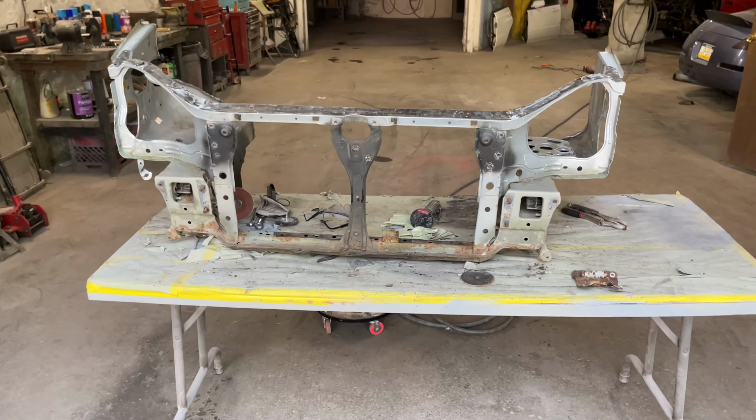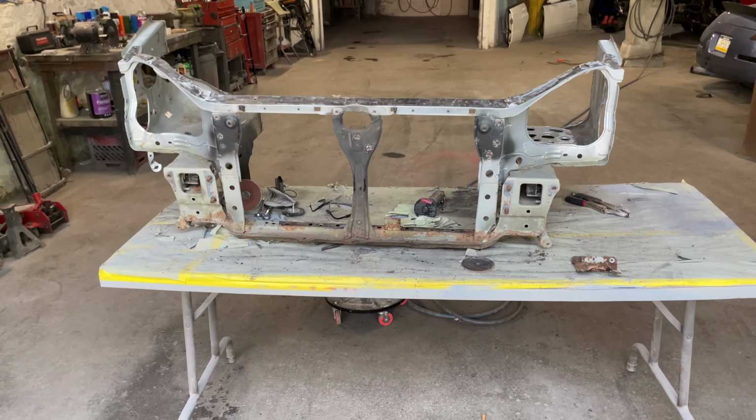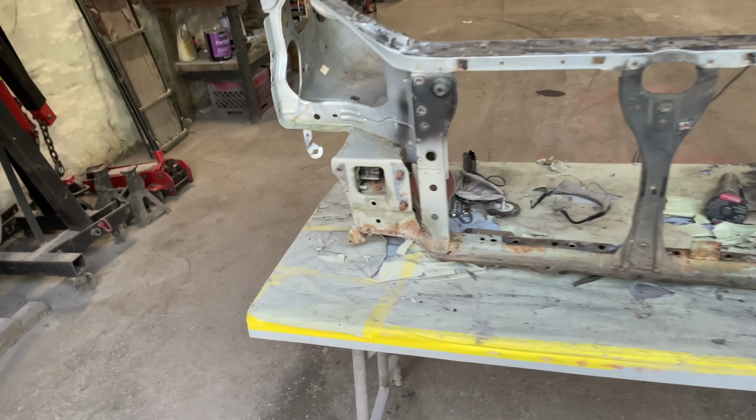Genuinely, I think getting this thing prepped and rust-free is definitely the way to go before it goes back into the car. I have to make a patch for the bottom, which is no big deal, but it's getting ground down pretty well.